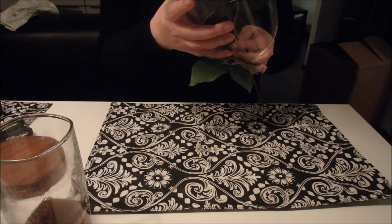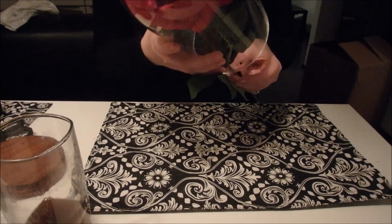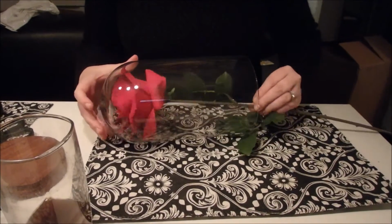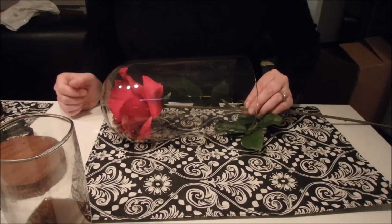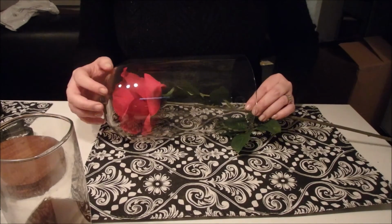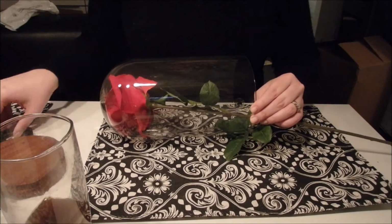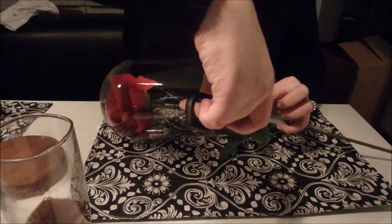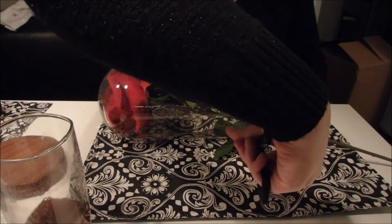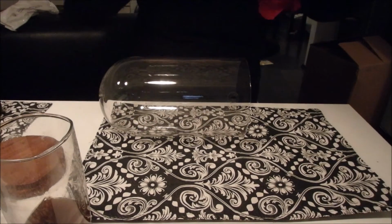So I think I'm going to cut it. Here we go. So what I'm going to do, I'm going to lay the rose inside, and then I want it to be about right there, and I kind of want it to lean. So I am going to press the stem up against the side to give me an idea of where I want to cut. Now this is going to be the fun part.